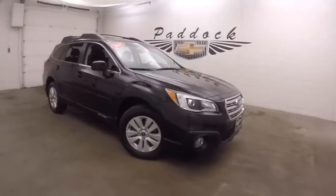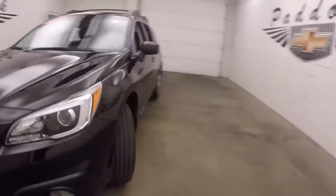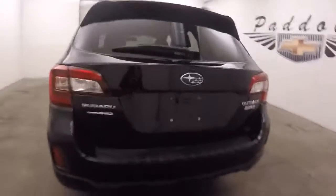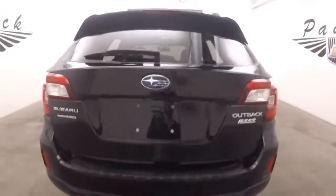It's a 2015 Subaru Outback. Nice black paint. Nice alloy wheels. Decent tires. Being a Subaru, it is all-wheel drive. Automatic rear lift gate, rear lift hatch.